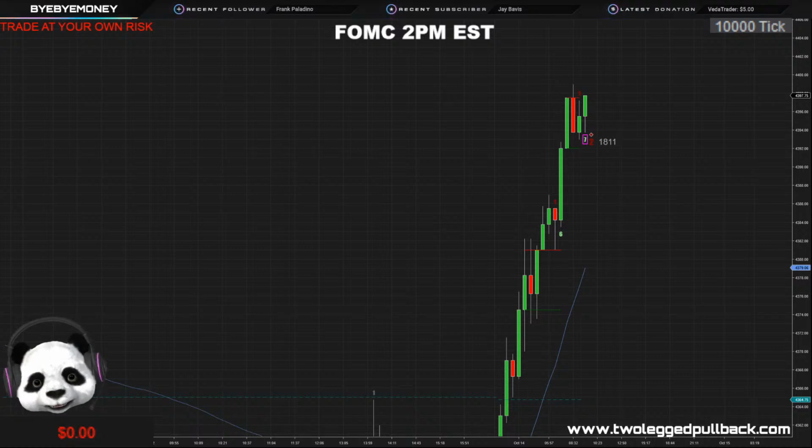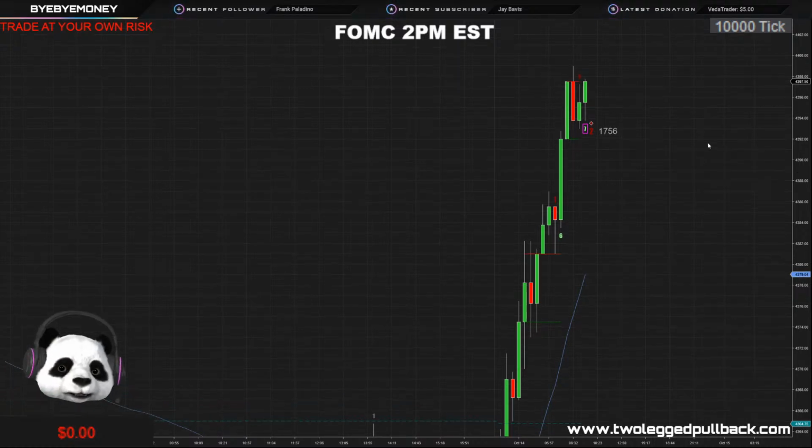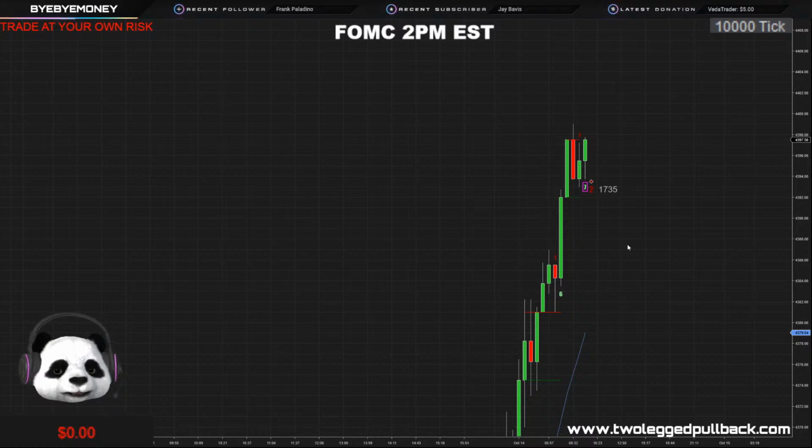Keeping an eye on the 10K chart here. Not looking to go long, obviously, because it's too far from the 20 EMA. But any trap on a 10K chart would trend, very high probability trade.